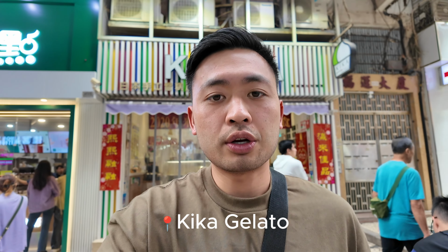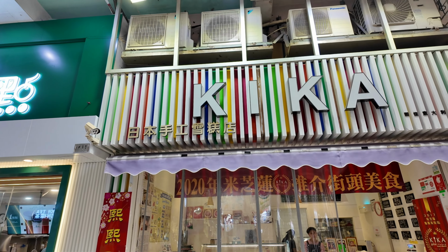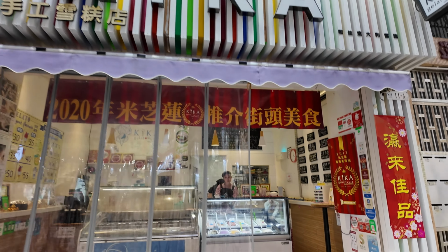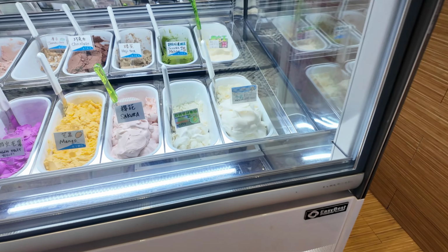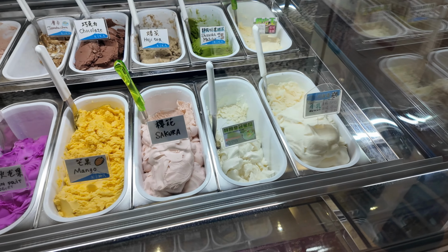Hey everyone, it's Daniel Eats World, and right now I'm outside Kika in Macau. They are a Michelin-rated gelato serving Japanese flavors such as melon and a really strong green matcha, so let's check it out. It's a small shop here, and you can see all of their Japanese flavors.